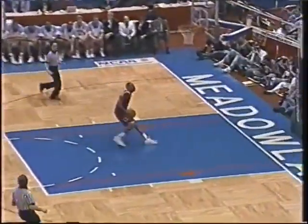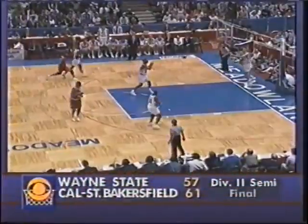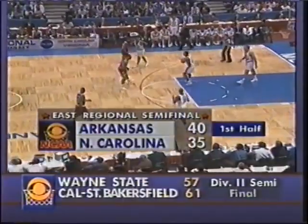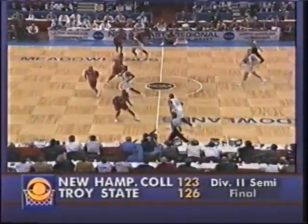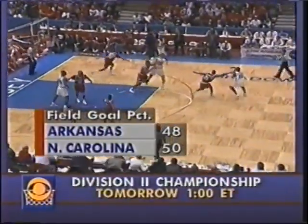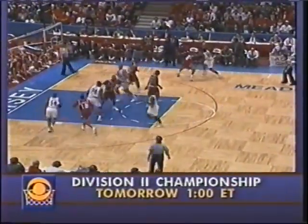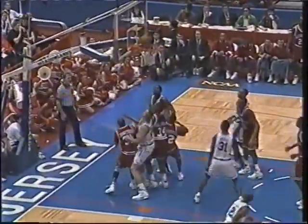Scotty Thurman is loading up, and then he does kind of a casual dunk. Nothing spectacular there. They'll still mark up two. And all his boys at home will say, nice jam. 40-35, 2:20 to go first half. Field goal percentage, North Carolina 50, Arkansas 48. But it has been Arkansas's tempo.